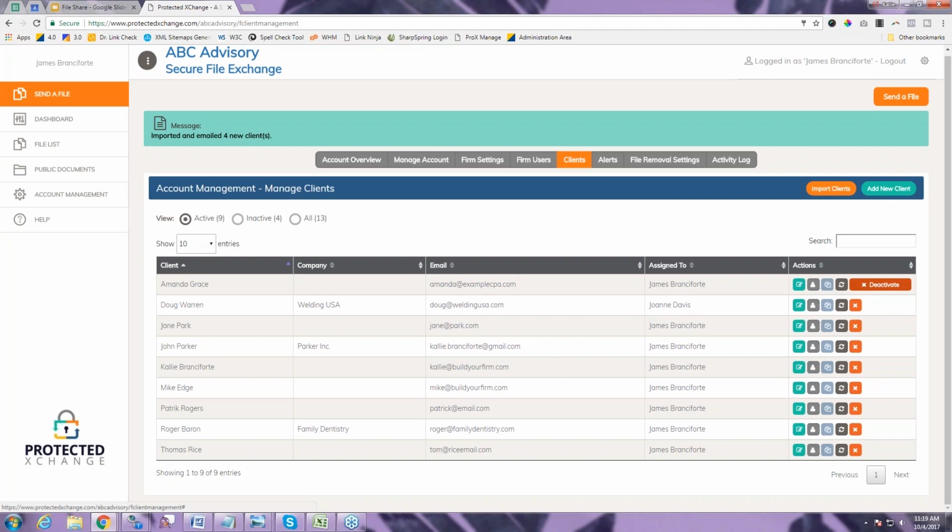And you do have the option now to deactivate any clients that you're not using anymore. You're not doing business with them. So that's how you get your clients into the system, and I will show you at the end where people can register themselves if they would like to. But once you have clients in here, you can start sending and receiving files. So I'm going to show you how that looks.